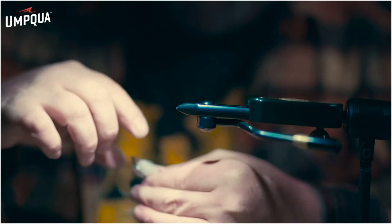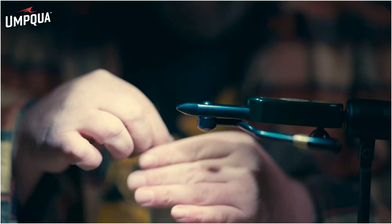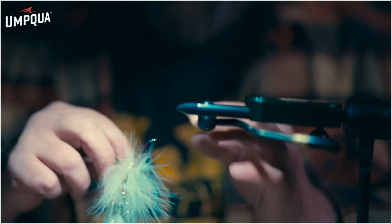Then I'll pull everything back straight, try not to hook myself, and see how that UV mirror crinkle flash is sitting. I'll get rid of all that marabou, push it over, pull everything nice and tight, and just make sure my mirror crinkle flash is all sitting pretty even. And I'll trim it even because I'm a stickler.